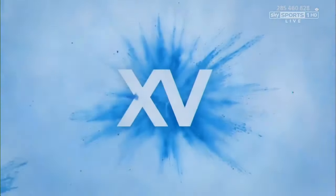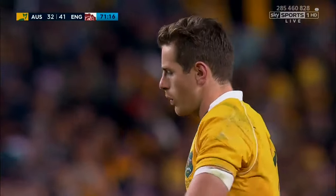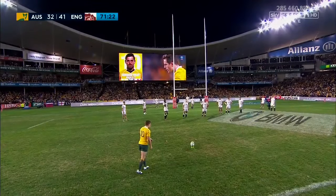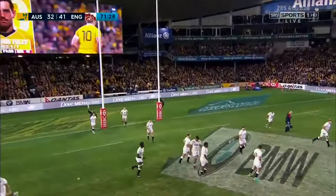Michael Cheika, he wants yellow, but he's got a penalty and he's got 3 points. And he got what he wanted there. And the desk can relax for now. I was going to say. Foley, almost in front, wouldn't miss this in training on any day, and he doesn't miss in the match either.